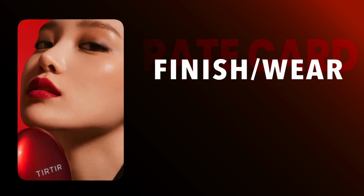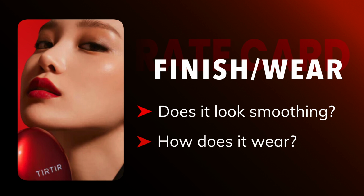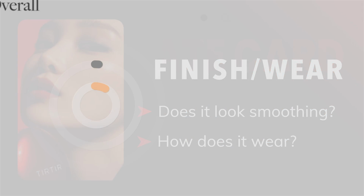As far as the finish and wear goes, I look at how does it look on my skin? Did it blur out my pores? Did it really look nice and smooth over my fine lines and wrinkles? And then how did it wear? Did it wear all day nicely? Is it a foundation that will only look good in the first couple hours and then forget it beyond that? As far as how it looks on my skin, let's touch on that first.